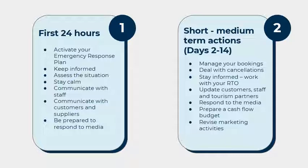If it's been a significant impact on your business or an emergency or crisis event, then you'll need to start considering your future cash flow, how you manage your budget moving forward, and what marketing activities you may need to alter or edit. For example, if you've got a Facebook ad running, you may need to pull it down or reassess what that ad is saying.